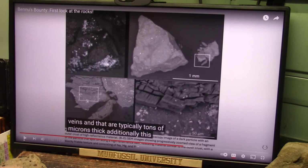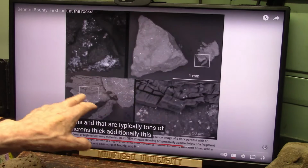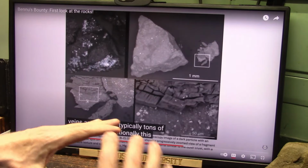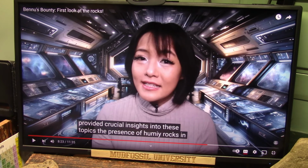Additionally, this... All right, you see these squared off? These are sarcomeres. Those are muscle sarcomeres. Everything she's talking about is in the blood. And the blood has all your transition metals. The transition metals are extremely highly reflective. All right, she's going to be talking about these hummocky rocks.